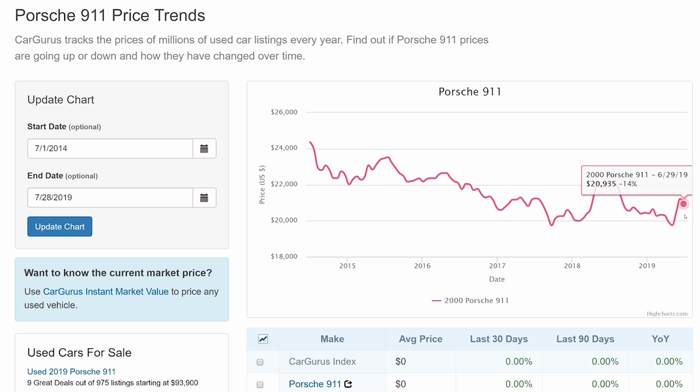But I have a feeling that these are going to start appreciating over the next 5 years as we see manual transmissions become more hard to find, and just overall Porsche 911s, people start to realize that they are such good cars. These are extremely undervalued Porsche 911s.